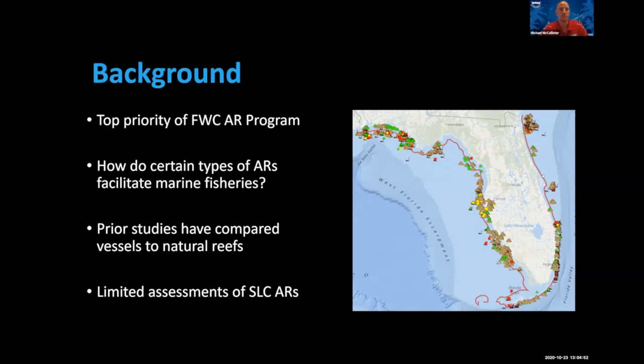Although previous studies have compared fish communities between artificial reefs that are made of vessels to those on natural reefs at mesophotic depths, there have been no studies comparing the fish communities between artificial reef types. In addition, off St. Lucie County, despite a vast number of artificial reef deployments, to date, most of the assessments of fish communities have been limited to qualitative surveys with no quantitative assessments done.